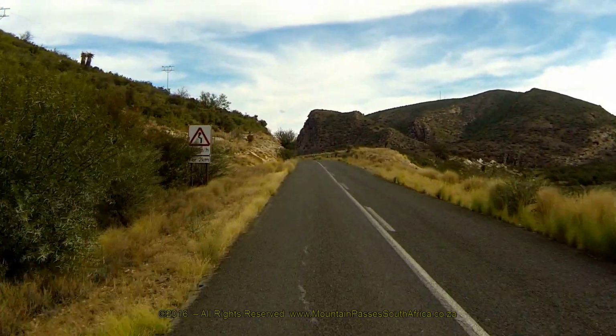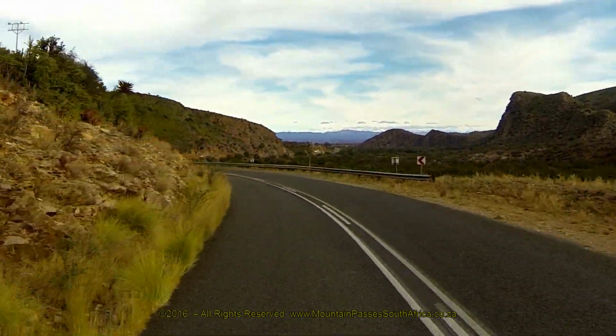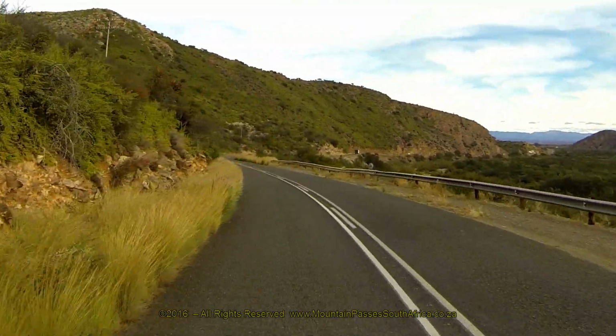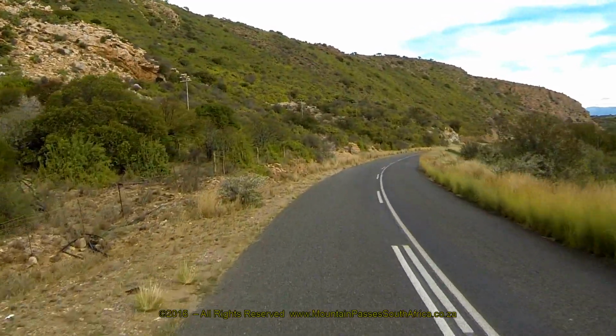The poort was carved out by the R329, a very long river which winds its way through the Karoo all the way down to the Baviaanskloof to form a confluence with the Gamtoos River near Patensie. We filmed this poort from north to south.